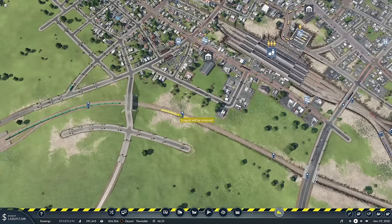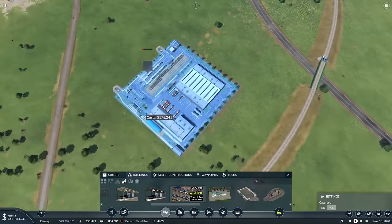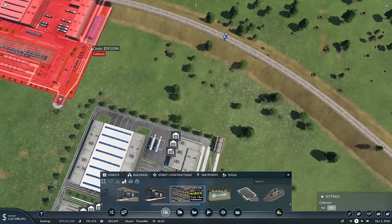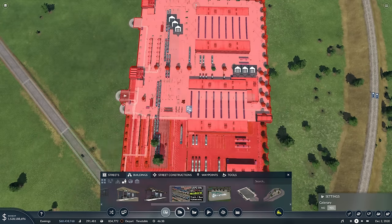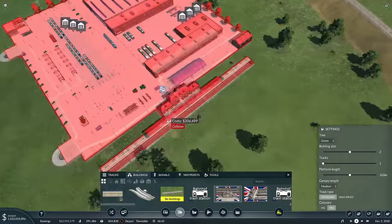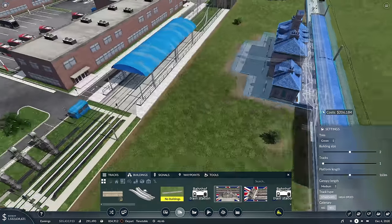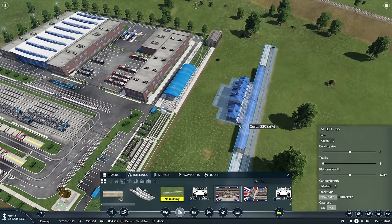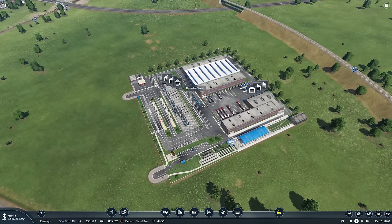Right, we'll get rid of that. Will it attach to the railway station, though? I'll tell you what, we'll just spend a load more money. Where would you attach that to the railway station, I wonder? Like there? Please attach. Oh, it attaches. Wow. That's pretty cool. And look at all the walkways where people can go. That's really cool. Are they buses as well?